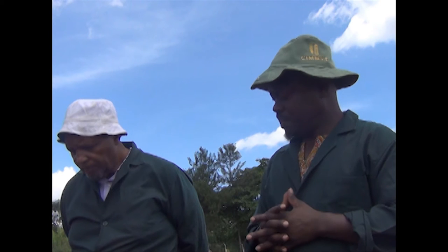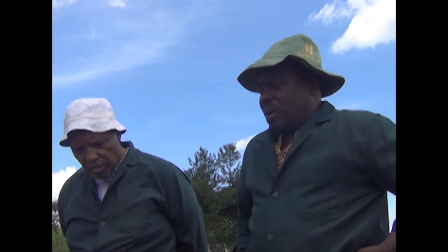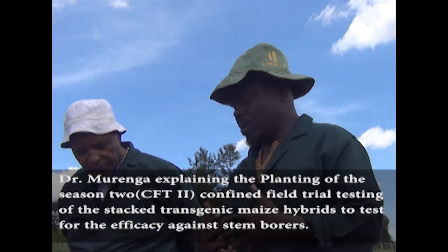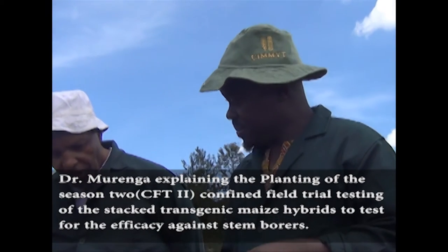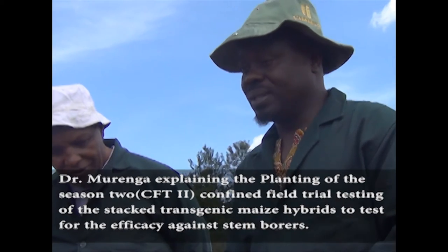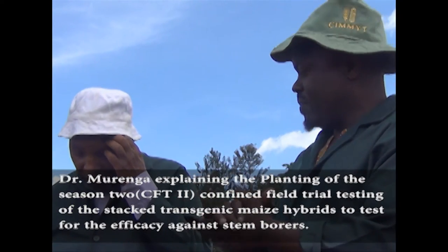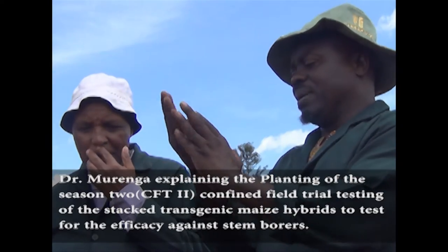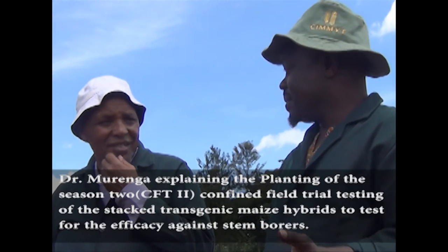Will there be chemical spraying? No. We don't want to do chemical spraying because we are going to do what we call artificial inoculation. We will introduce insects, larvae, in each plant, about 10 of them, at 21 days after planting. In the whorl of the maize, we place the insects in there. Then they will start damaging the plant.